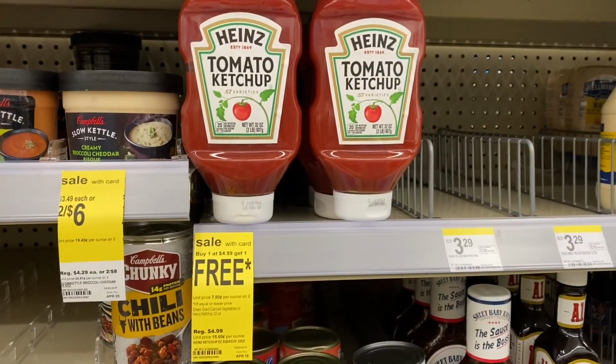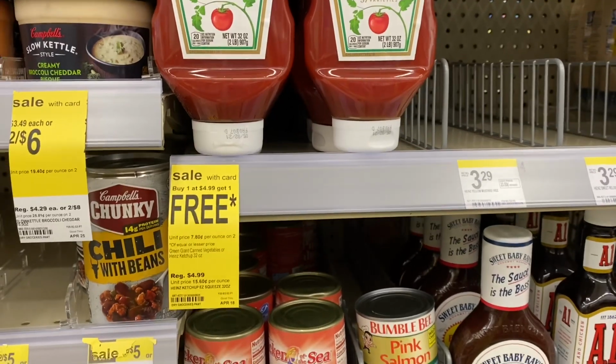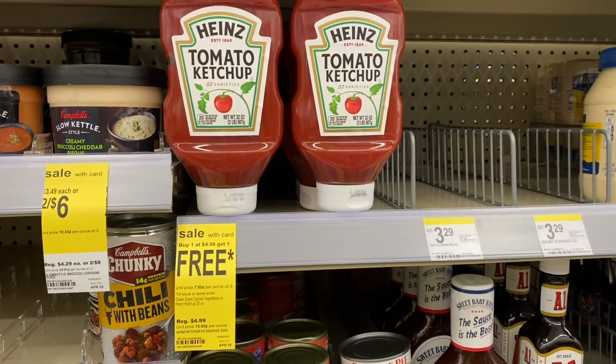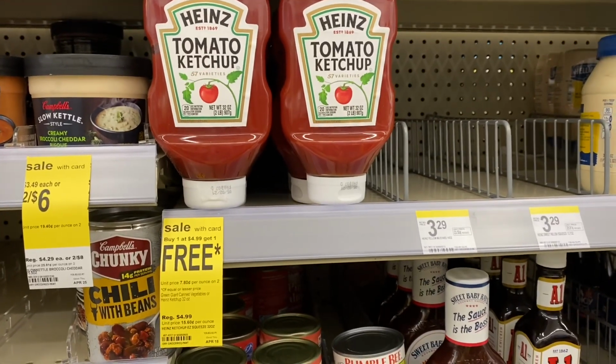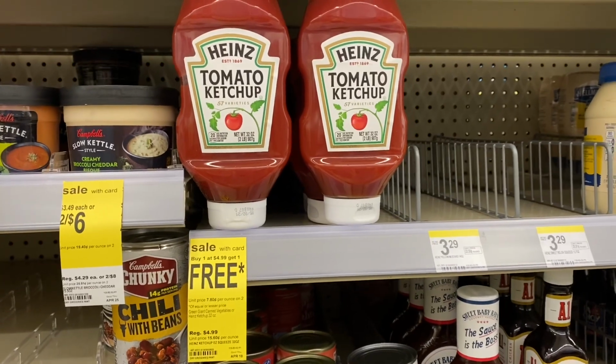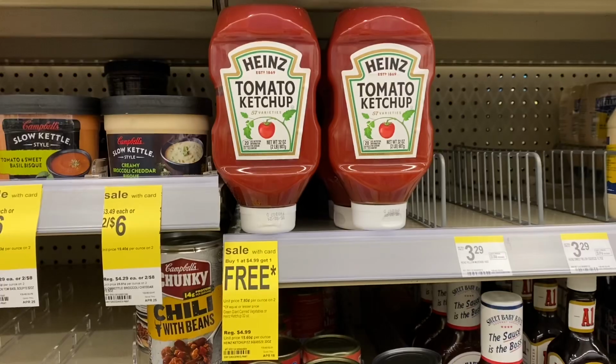The large Heinz tomato ketchups are on sale, buy one, get one free, and they're $4.99. That 25% off coupon would take off $1.25. You would be left to pay $3.74 for both bottles. So that's a great deal if you need some more condiments.